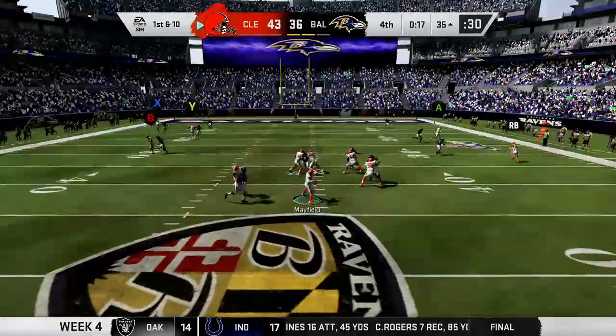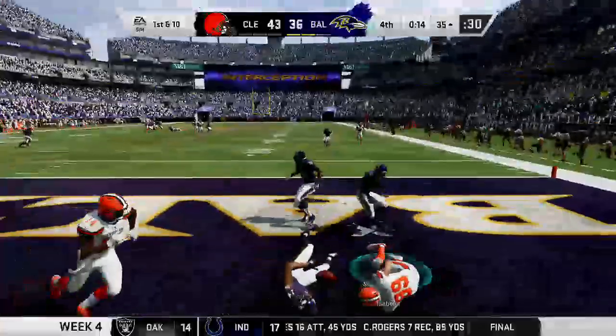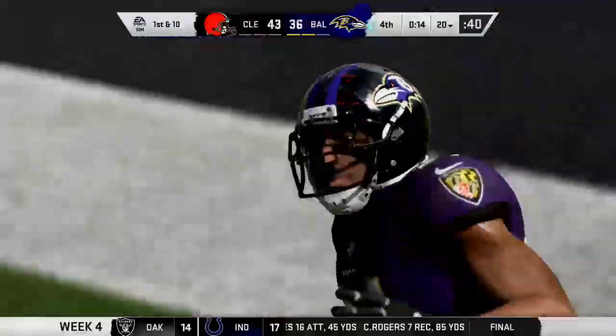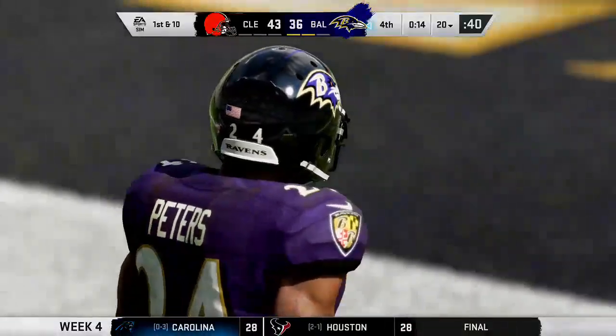Mayfield to throw. He lets this one fly toward the back. And look at this. They get the turnover they needed. It's intercepted. Picked off by the Pro Bowler, Marcus Peters. Andy Isabella was the intended target.